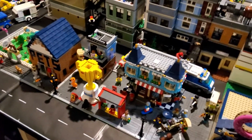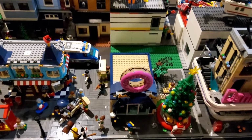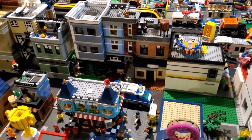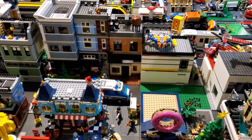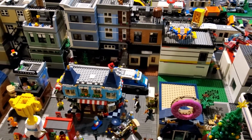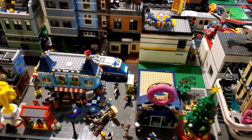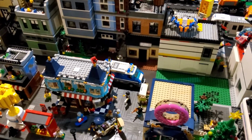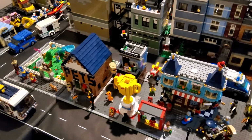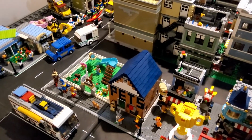But we've got some pretty big changes for the middle section of the city. We've moved the donut shop. I have slid the other row of modulars back by half a base plate, so they're actually right up to the steps of the train station, and I've taken out that road in the process. And so we're actually able to fit the townhouse and bookstore on either end of the street here, which I think is going to be really nice, and it'll make this look not so square and plain.